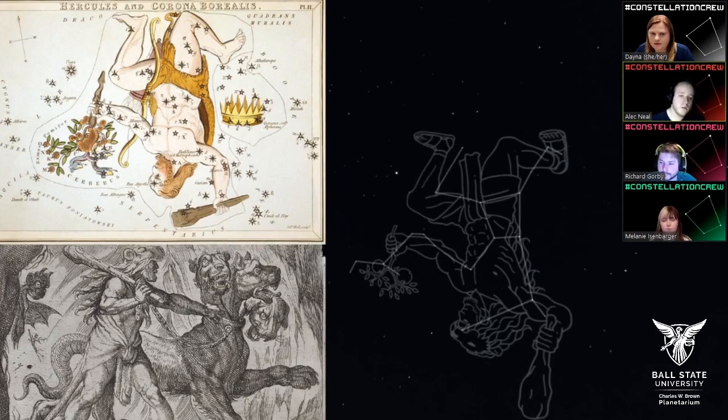Yeah, so Hercules is a Greek legend, sort of demigod sort of thing. And there are many different depictions of him in the sky. You can see there are slight differences between even the ones we've shown you, the one to the upper left and then the one in the actual sky. And that's because Hercules had to do what was called the 12 Labors of Hercules. And he did this to atone for some bad stuff he did earlier in his life.